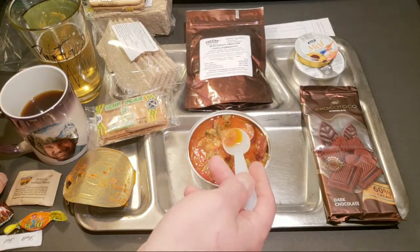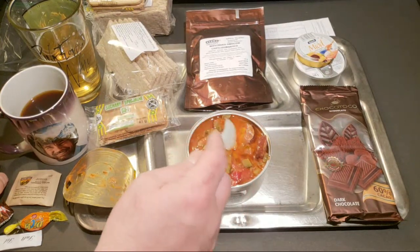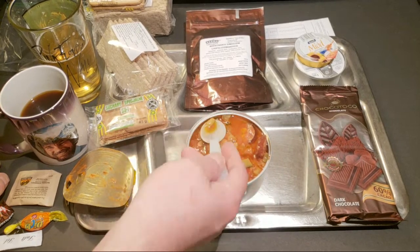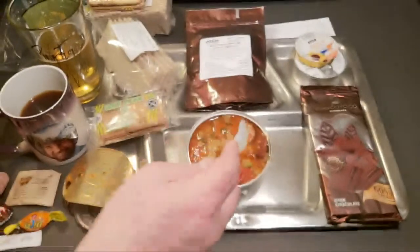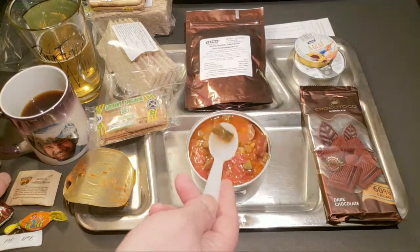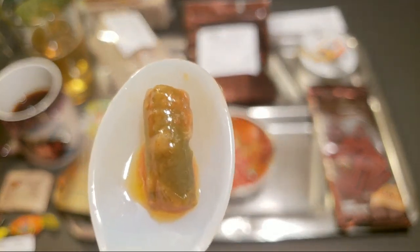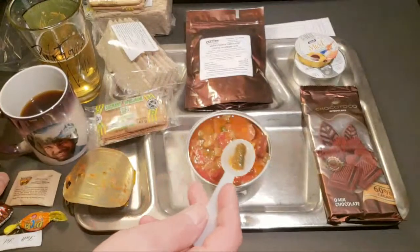Let's see what else we got in here. It's like we got some kind of groats. There's a bean of some kind right there. There's a bean. So red peppers in there, green peppers in there. There's a green bean. Obviously, it's a tomato base. Steve, he's our man. If he can't eat it, nobody can. All right, I'm gonna try the green bean.